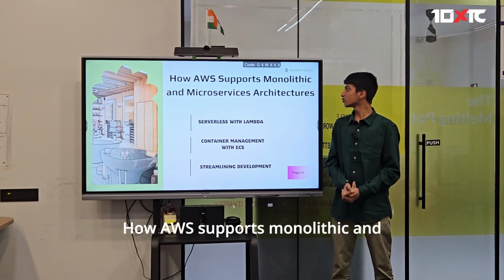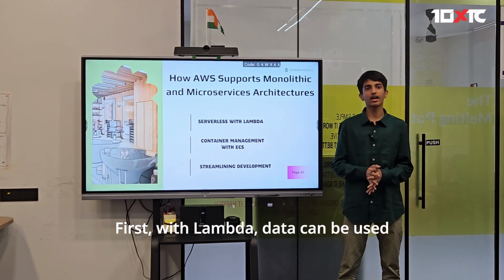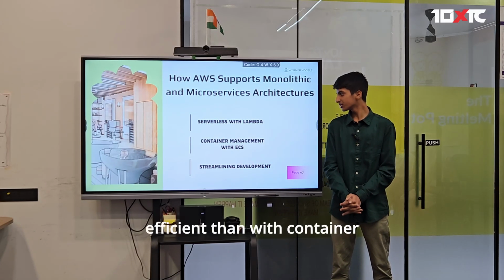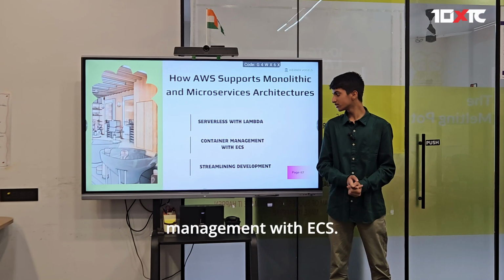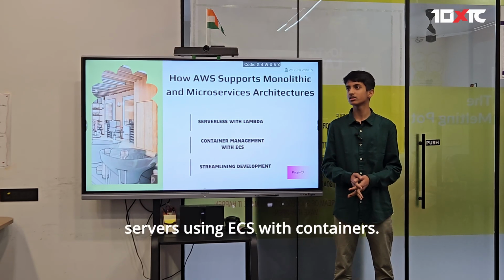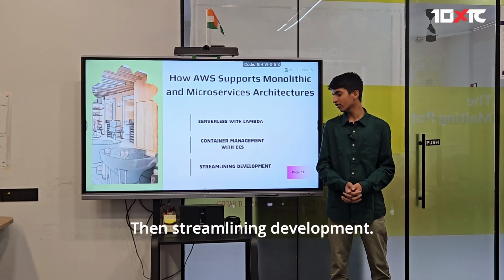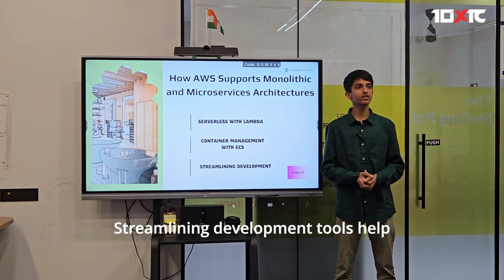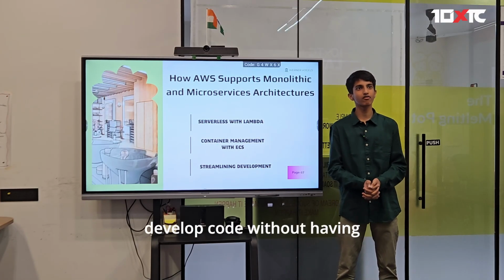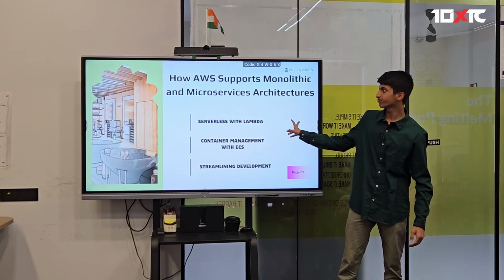How AWS supports monolithic and microservices architecture. First, with Lambda, data can be used serverless so that it is more efficient. Then with container management with ECS, data can be stored on servers using ECS with containers. Then streamlining development. Streamlining development tools help developers to efficiently develop code without having to hassle with multiple problems.